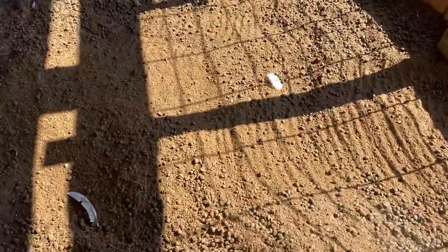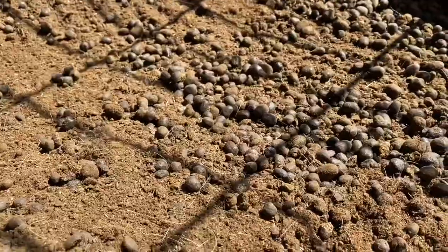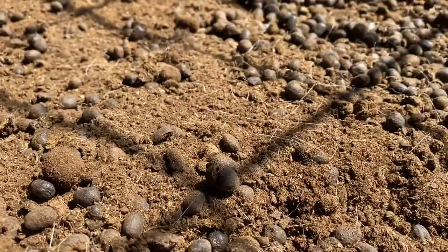Reiki. So do you see all these little particles? That is broken down hay. The poops break down as well. And then you can see their hair. You can definitely compost hairs. See that right there? That is a feather. Feathers can be composted too.